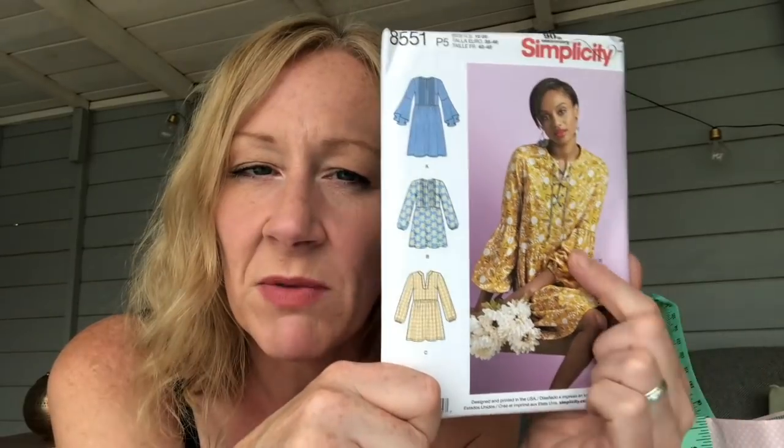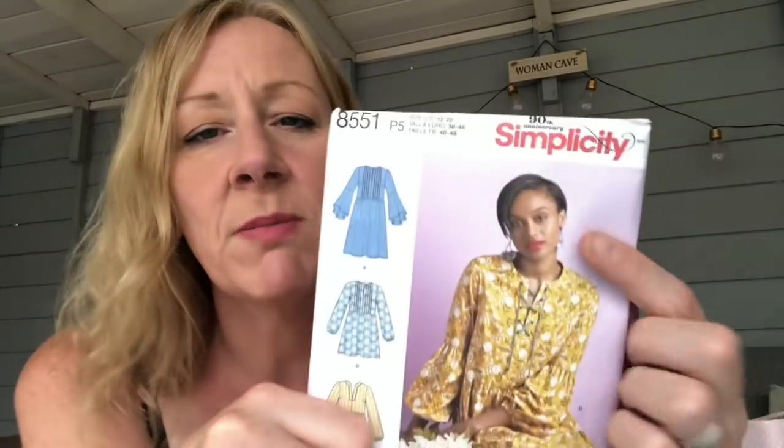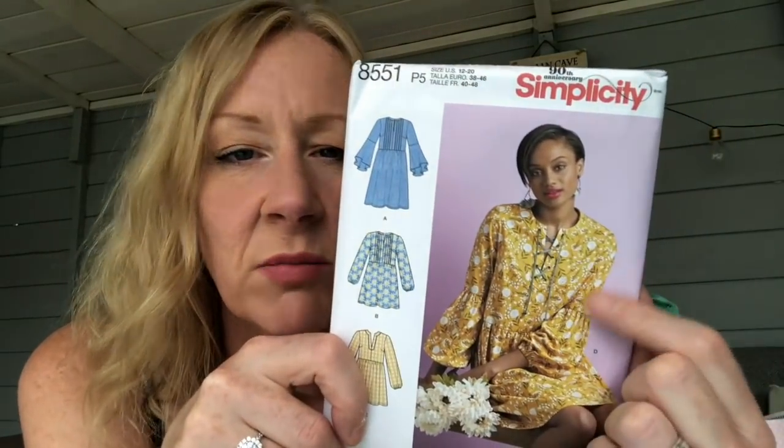Not that I need any more fabric, but I've been looking everywhere for some gorgeous viscosey drapey fabric in a mustard print to make this kind of thing out of, and I haven't seen any that really strike me yet. But yeah, I really like this. I think that's really pretty. Not sure about this version with the wide sleeves at the end. Not sure if that's really me, but I do like this version. I think that's quite pretty. So yeah, that's that one.